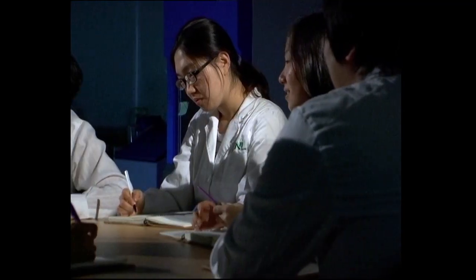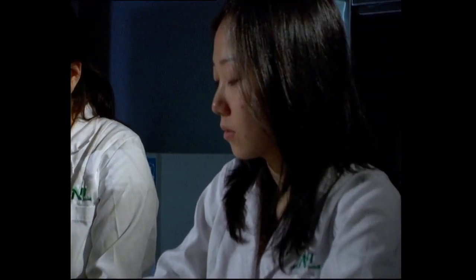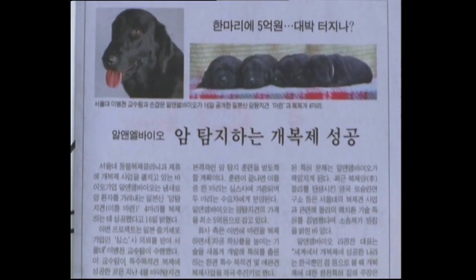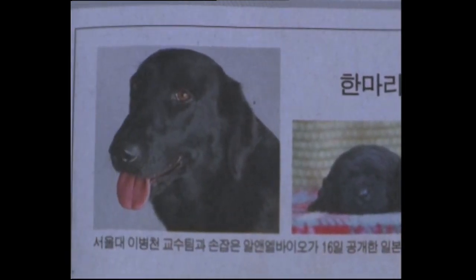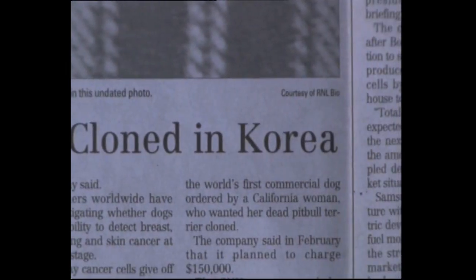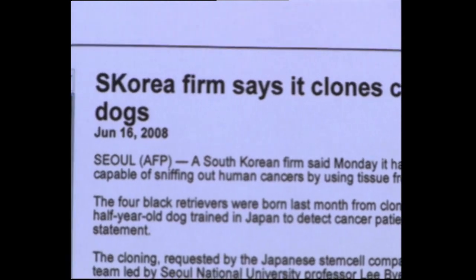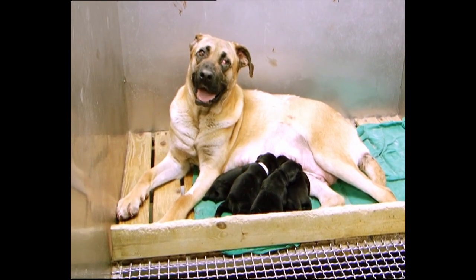But pet cloning isn't the mainstay of R&L Bio. Their focus, dogs with jobs. Their latest endeavour is the cloning of 4 cancer-sniffing canines. Marine, a black Labrador retriever from Japan, is touted as having a world-class cancer-sniffing ability. However, she lost her ability to reproduce when she had her womb removed because of disease. R&L Bio and the team at Seoul National University couldn't let such good genes go to waste.